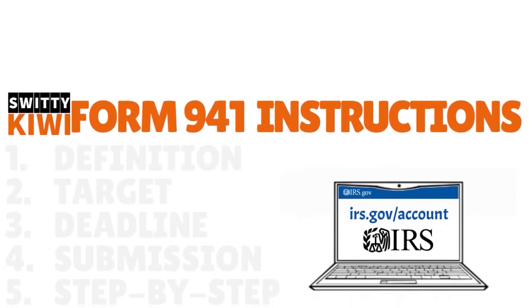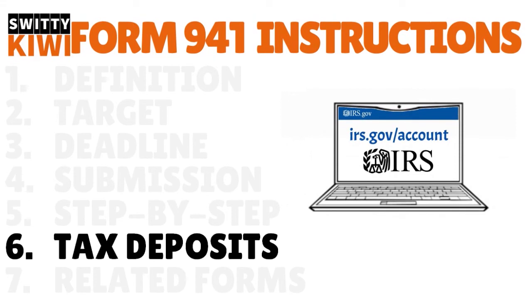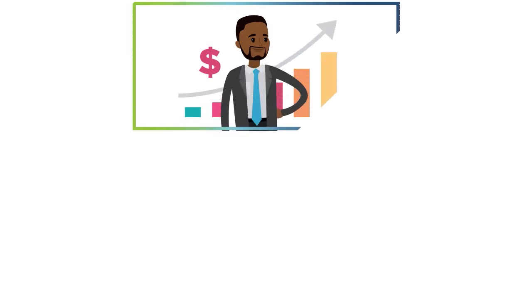Now let's talk about tax deposits. Okay, folks, I'm still explaining to you everything you need to know about Form 941. I've explained the step-by-step you need to follow to make sure the IRS doesn't audit you, right? But one thing I want to say here is that you should be paying employment tax deposits, either monthly or semi-weekly. These deposits are often confusing to small business owners because the IRS has different deadlines for paying tax deposits and filing Form 941.